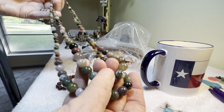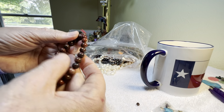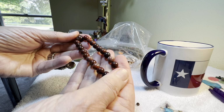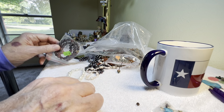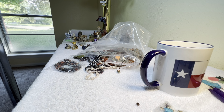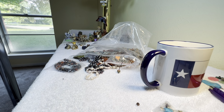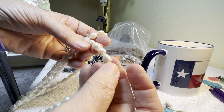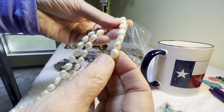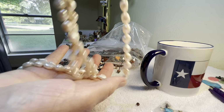Beautiful. Lots of different stones. Graduated, gorgeous, $14. I don't think I use that price very often. Four jaspers, stretchy. Oh my. Thirty-three inches to sixty-six over the head. That kind of flat. Okay, they're not all round. I think there's a knot after each one. $28.